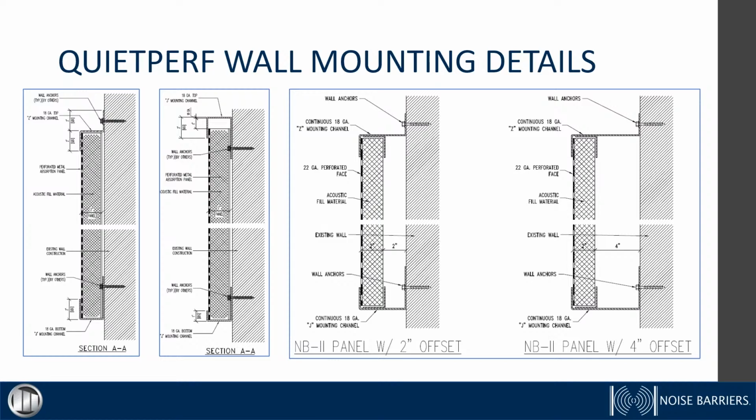This would be our standard configuration with J's and Z's. Panel would be set into the bottom J, and then a top Z would be placed and drilled into the wall. The middle, or second from the left detail, would again show a J at the bottom, and it's almost like a concealed J at the top, but there is a 1-inch air gap located there so that you can mount all of the joiners first and then come back through and slide the panel up into the top J, then seat it down into the bottom J, and it's still held in place.